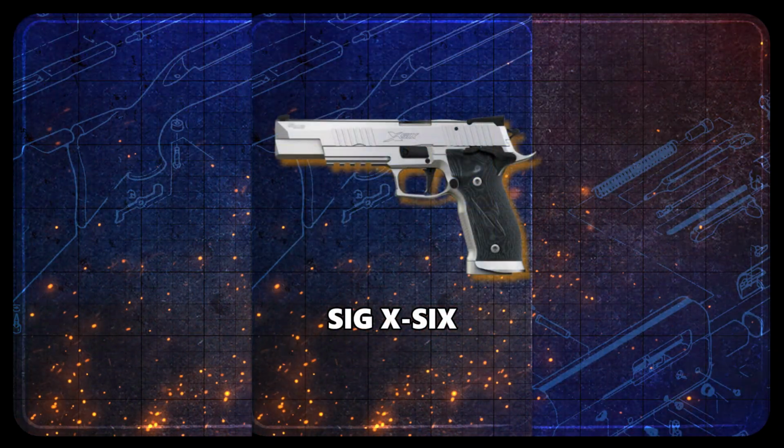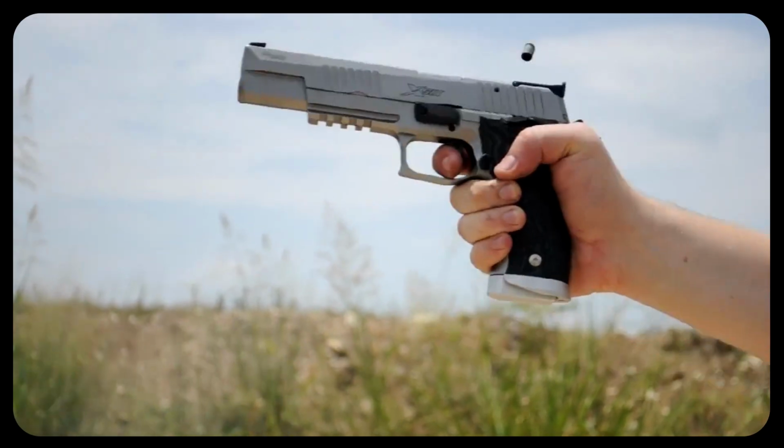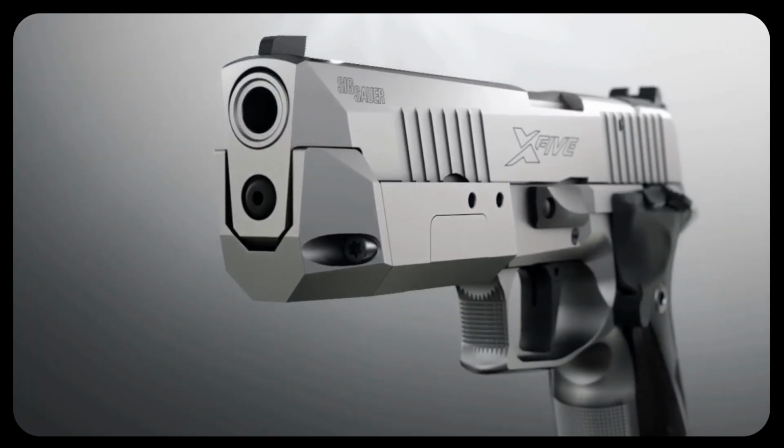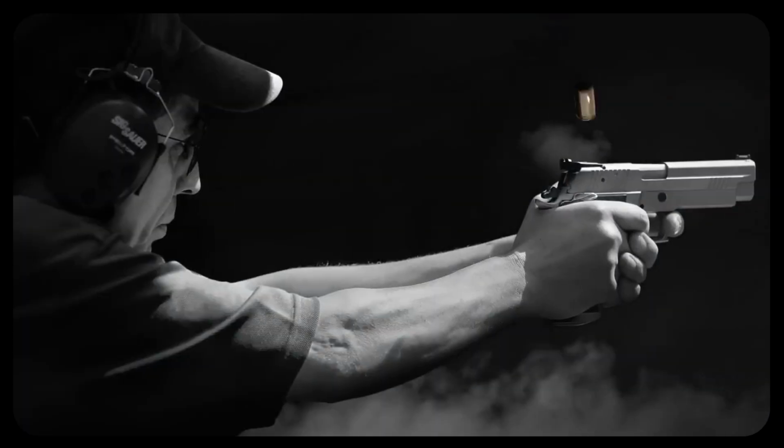SIG X6. The SIG Sauer X6 is a 9mm built for competitive precision. Its 6-inch match-grade barrel and extended 8.2-inch sight radius make a huge difference when you're trying to keep tight groups.